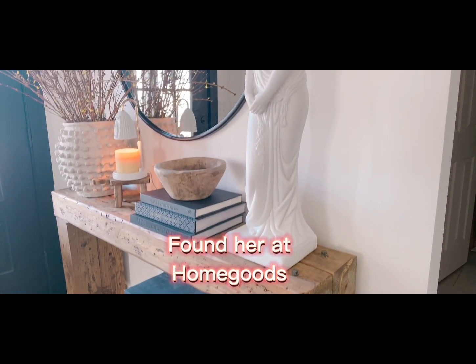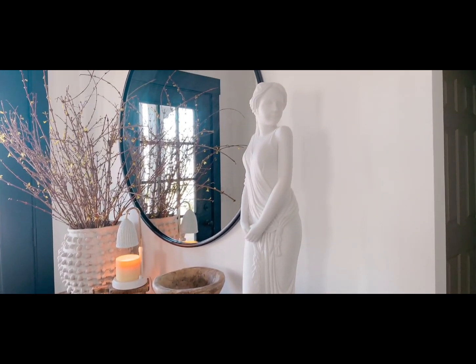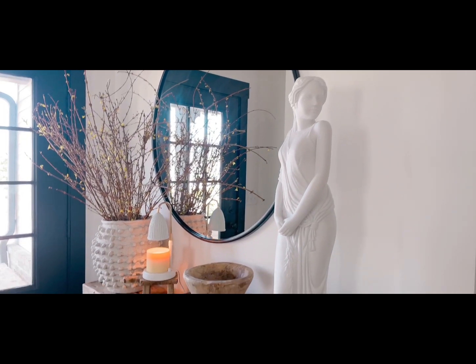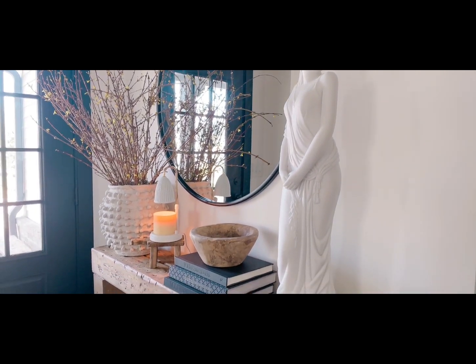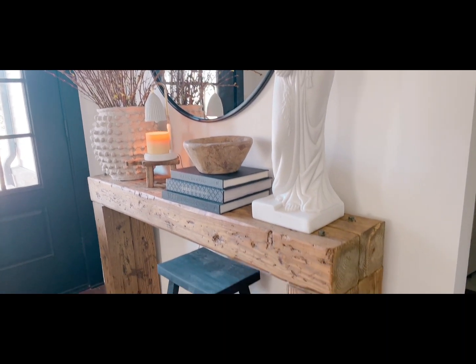I think she looks beautiful. She is gorgeous. She's made out of some type of material that's extremely heavy, almost like, I don't know if it's marble, but it's really, really heavy. And I found her in the garden area.